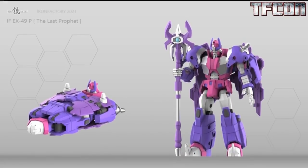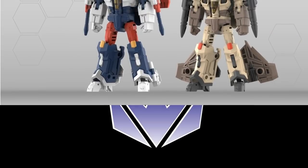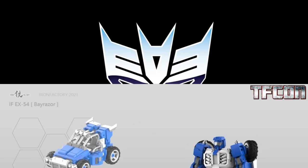Sticking with Legends, New Age has just a slew of figures coming. We've seen most of this already, but this is the Last Prophet, or their Alpha Trion, and it looks good. My knowledge of Legends is not great, but I think it's the only Alpha Trion you have. Here we go with, they call it Tyrant's Wing, Phantascope, and Desert Rose. So they look pretty cool, interesting, the way they are. We got, is that a Dirge?